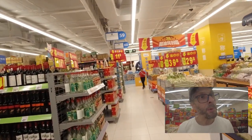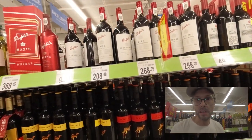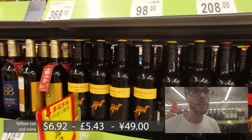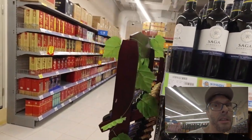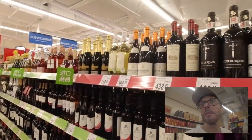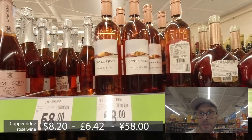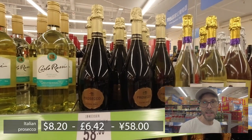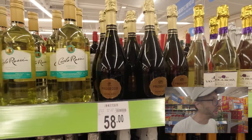Wine I used to think was expensive, but actually I think it's kind of similar to the prices in the West. So this is Yellowtail. This is 49 RMB for a bottle. Let me see if I can find some other brands that I recognize. Don't really recognize many of these brands, to be fair. Maybe you will. So Copper Ridge, that's a white Zinfandel, and that's 58 RMB a bottle. A bottle of Prosecco there is 58, which is really pretty reasonable. It's pretty much the same as what you'd pay in the UK, maybe even cheaper.